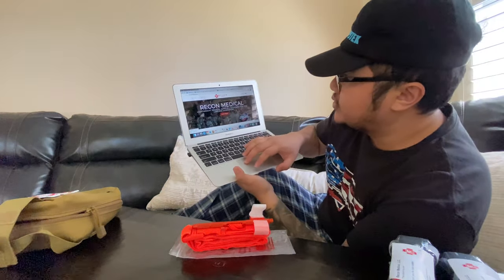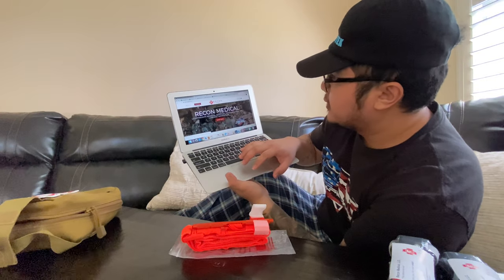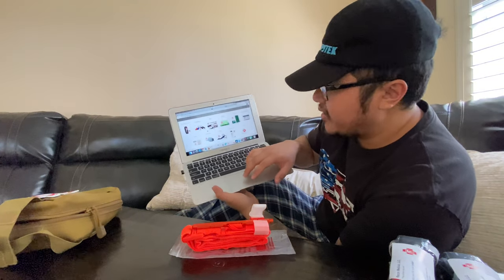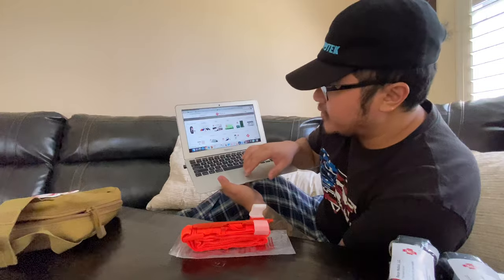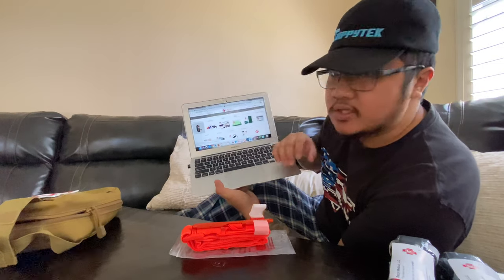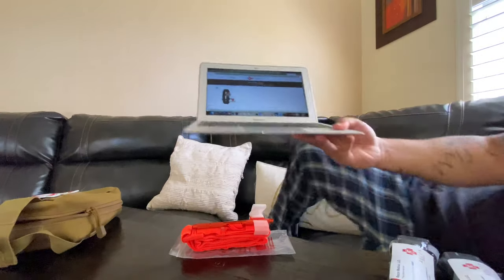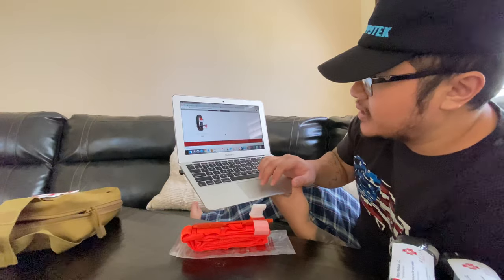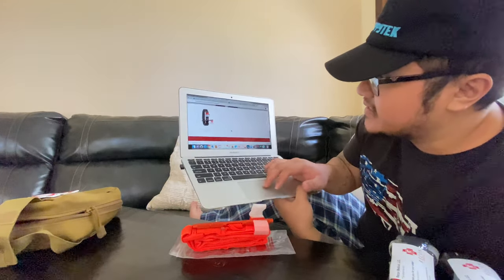So when you go on reconmedical.com and then you go to products, this is all their stuff that they offer to sell. We are reviewing what's called the Gen 4 tourniquet. You click on it on the website. I hope you guys see it. Gen 4 tourniquet, they have it on sale for $16.97, which is a steal for everything that's offered.